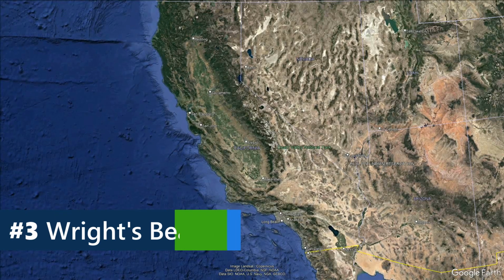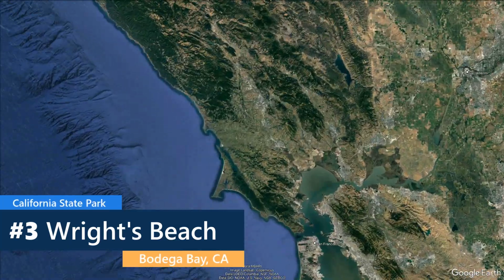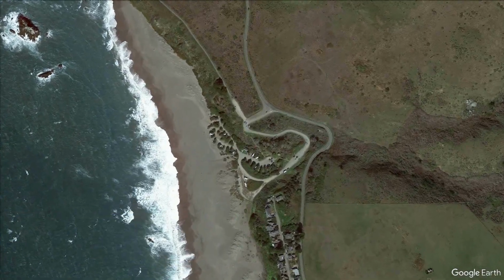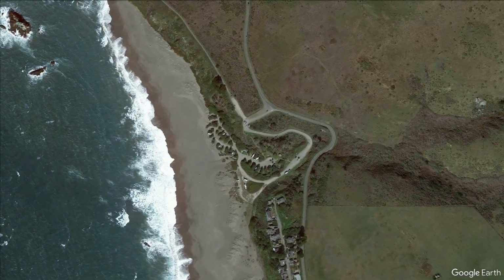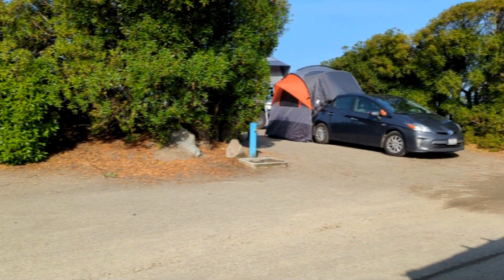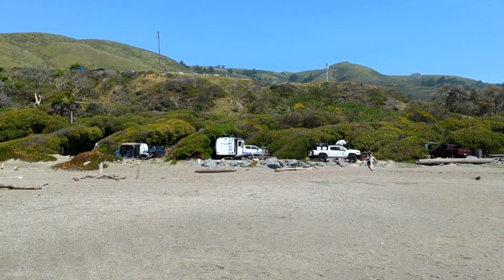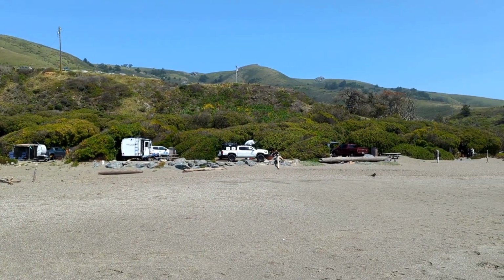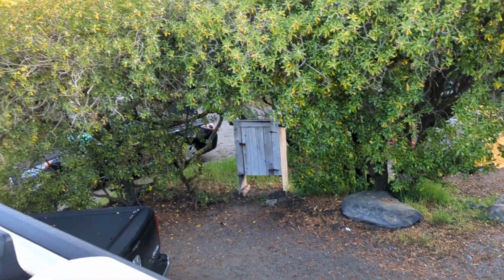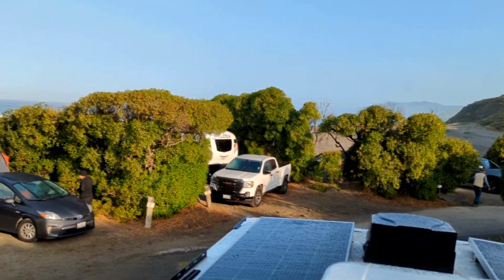Number 3 is Wright's Beach in Bodega Bay, California. This is part of the Sonoma Coast State Park, and this is a pretty difficult campground to get into. There are not very many sites there. I think there's less than 30, and 10 of them are premium sites, and they are right on the beach. Now, this is the closest that we have ever camped to the beach in California, in Northern California specifically.